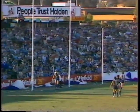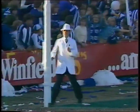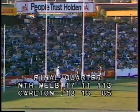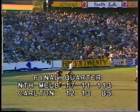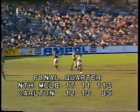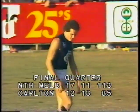I think time's running out for the Blues, Lou. Glendinning in front of Austin, who's on the forward line. They've got to do something, Carlton. Austin shoots at goals. That's going very close. We'll wait for the goal umpire. It's a goal. And needless to say, Austin's first. 23 minutes now gone. The scores, North Melbourne 17-11, 113. Carlton 12-13, 85.